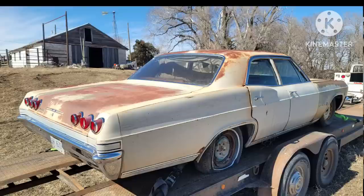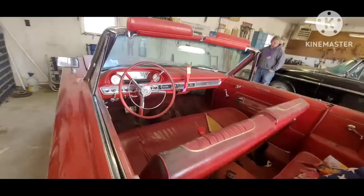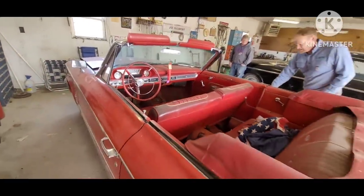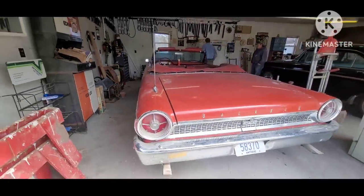What year is that one you got on that trailer? Is it a '65 Impala? That was not nearly as nicely taken care of. It was in about 8 inches of sand and dirt. Man. Love the way the car doors open and close.